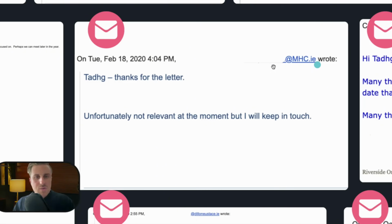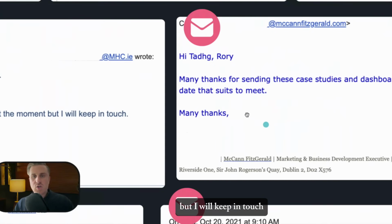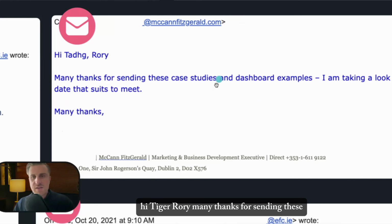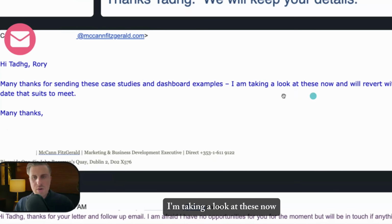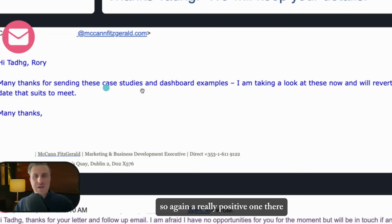Mason Hayes, which is Ty, thanks for the letter. Unfortunately not relevant at the moment, but I will keep in touch. McCann Fitzgerald: hi Rory, hi Ty and Rory, many thanks for sending these and the case studies and the dashboard examples. I'm taking a look at these now and we'll revert with dates that suit to meet. So again, a really positive one there.